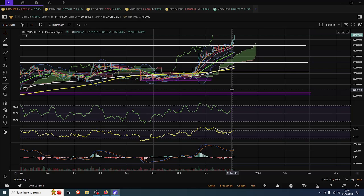Not where alts just rally. It's where alts outperform and start to devour the market cap of Bitcoin in the short term and give us the big, super epic, massive gains. But generally speaking, it's all looking pretty good. And so my bias at this stage now would be for the Altseason 2.0.